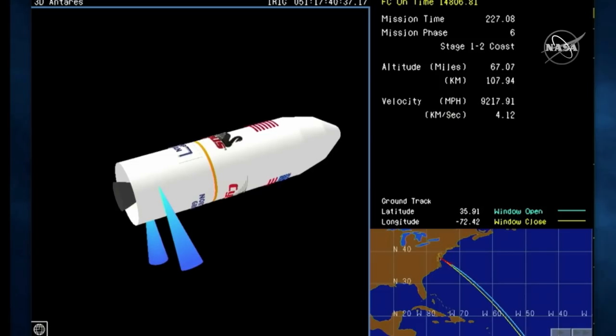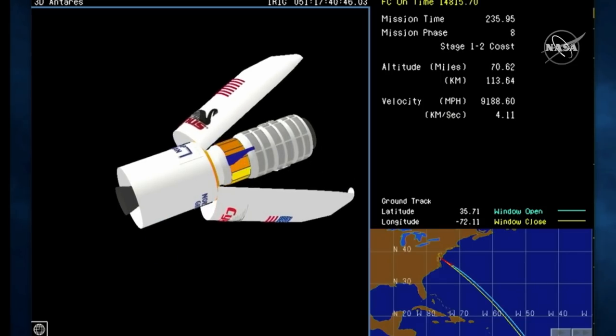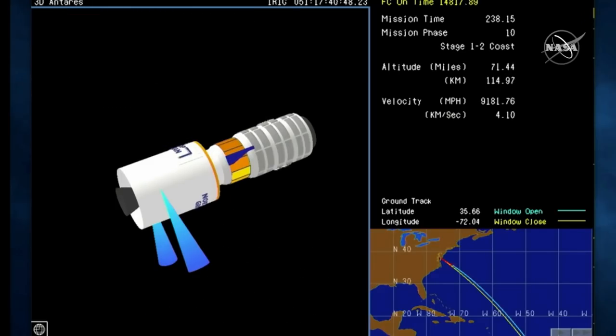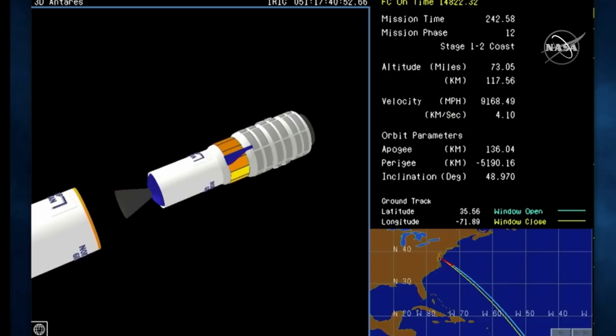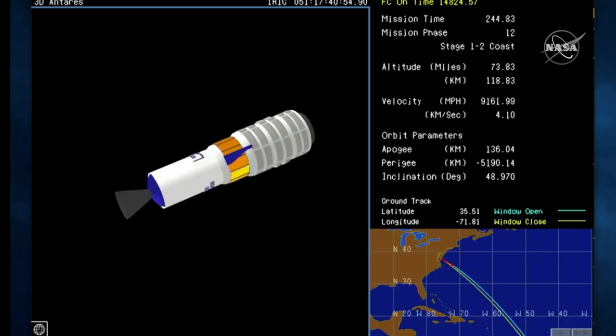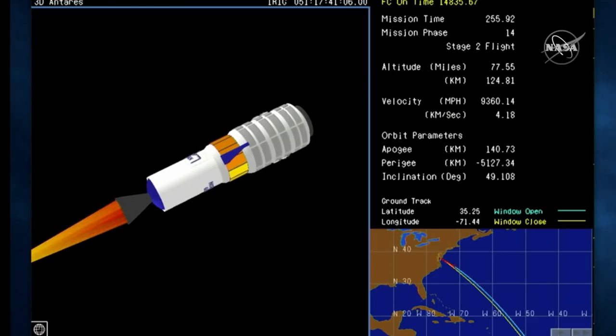Twenty seconds to stage two ignition. All subsystems nominal. Fairing separation. Interstage separation. Confirmed fairing separation and interstage. Stage two ignition. Stage two ignition confirmed. Stage two is a solid rocket motor, burns for about 2 minutes, 44 seconds.